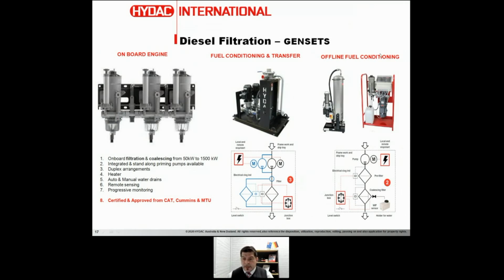Like on this one on the right, you see we got a pre-filter, and then we got a coalescing filter, and we got a little bottle that is in charge of keeping the moisture of the water that we separate with the coalescing. So this is a nice arrangement off the shelf from Germany. This is also another arrangement on the left, another off the shelf in Germany. A nice pump, a nice motor, a nice coarse filter, and then the coalescing technique.